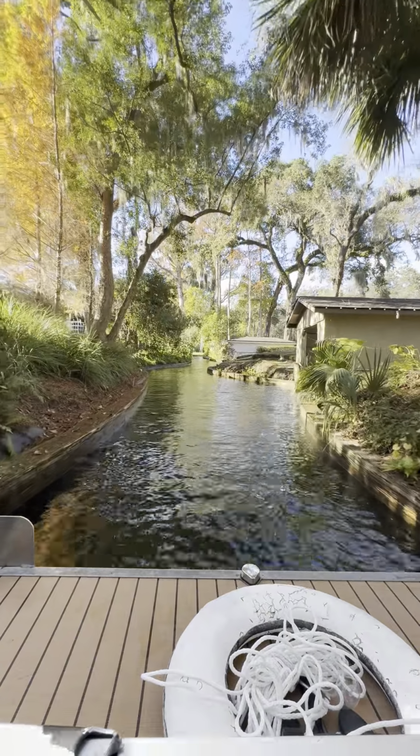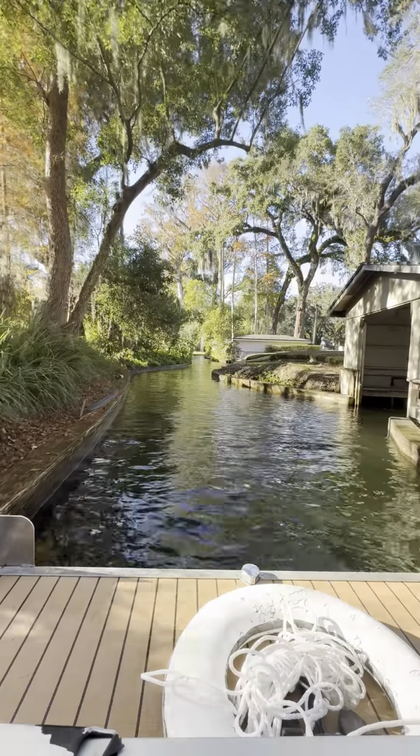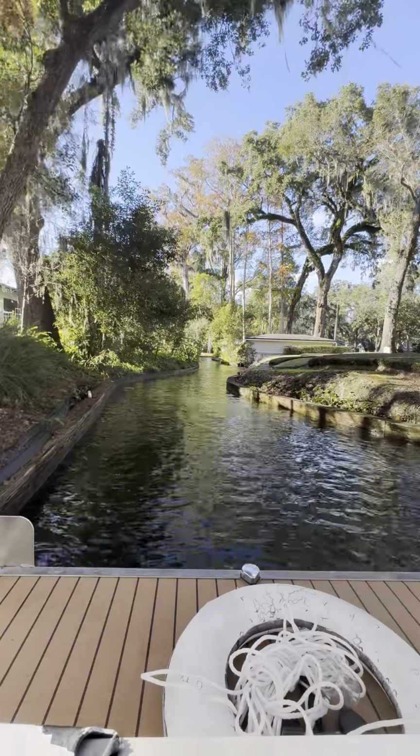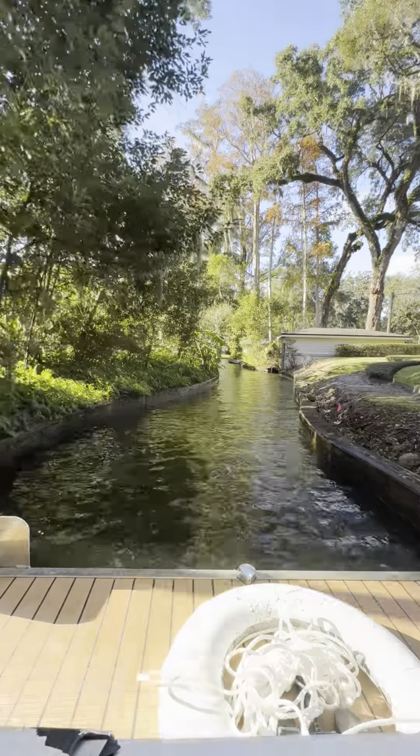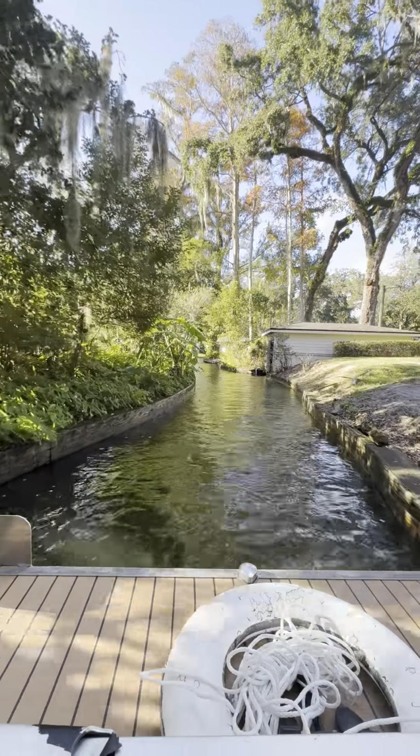Now all the boathouses on the right-hand side of the canal, folks, they all belong to homes right across the street accordingly. Not everybody's got a boat in their boathouse. It's not a mandatory thing. Some people do.